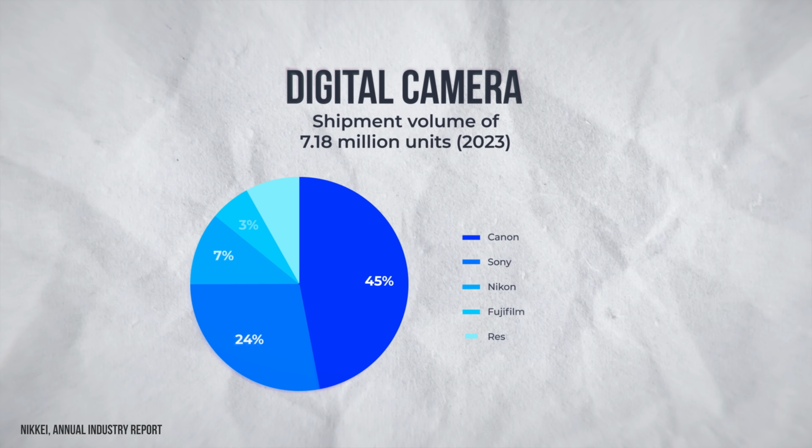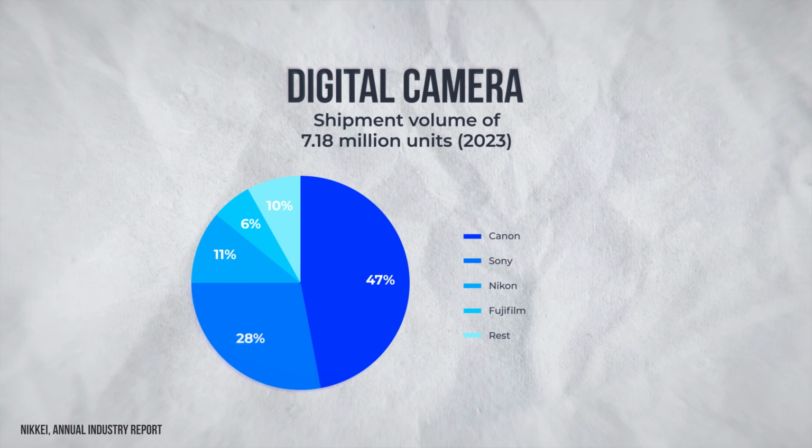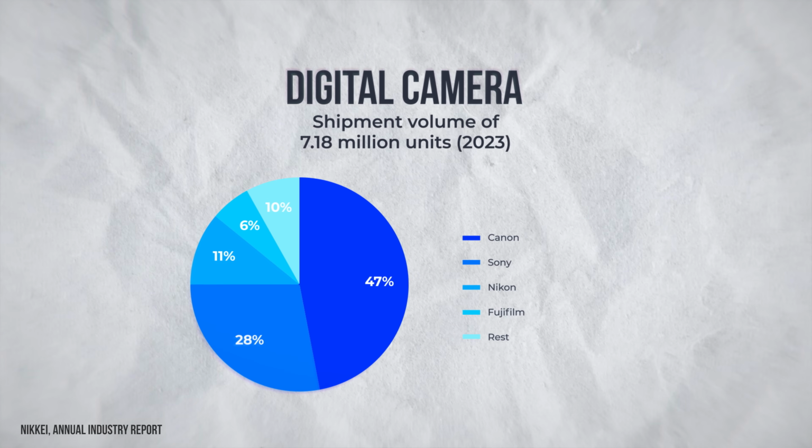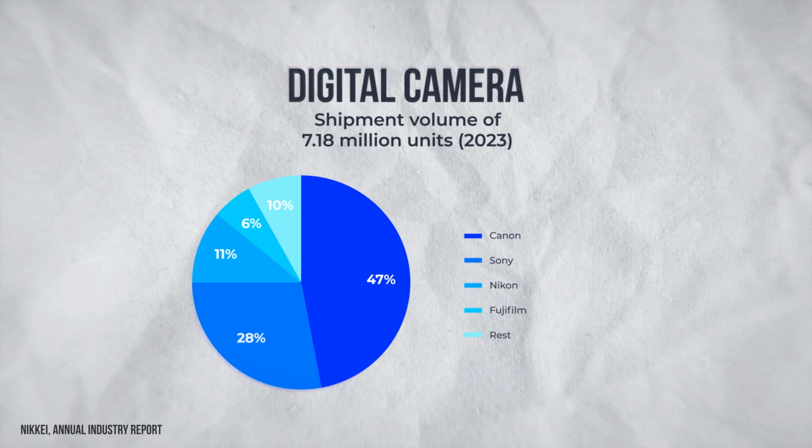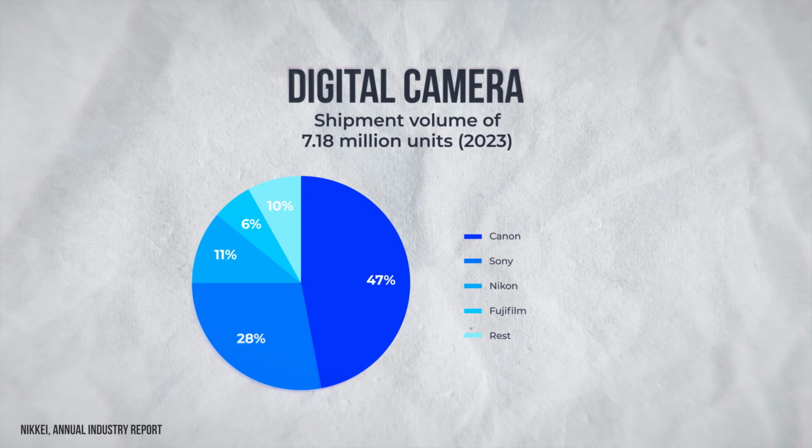Now, with the popularity of the Sony FX3, it might surprise you that Canon still dominates the camera market with 3.3 million units sold in 2023, which makes for a 46.5% of market share.